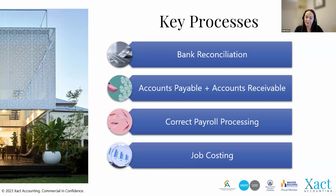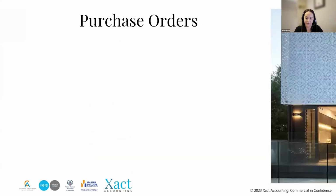Yeah, you won't see any labor on-costs in your building software. You won't see it there. That's only in the accounting software. So there are ways to align the two.